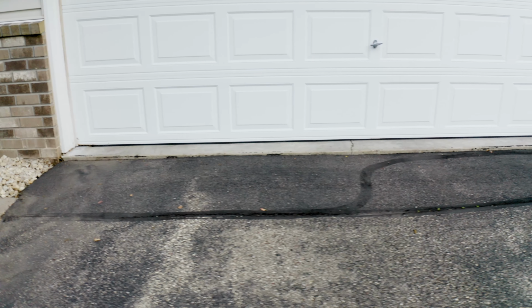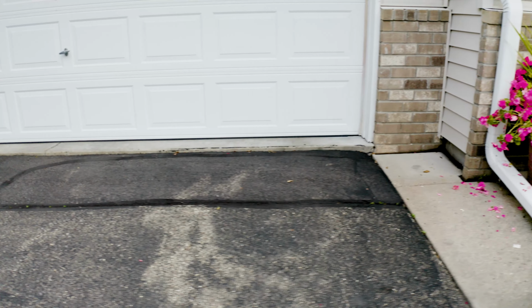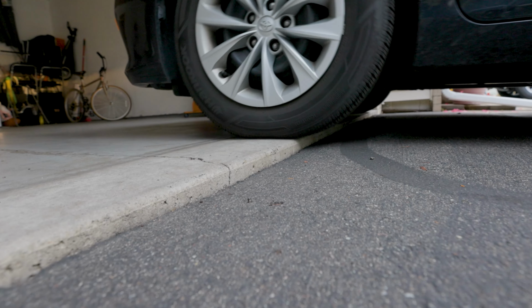So our driveway was in a little rough condition. There was a big lip from the driveway to the garage floor, which made a big bump every time you would drive in the driveway.